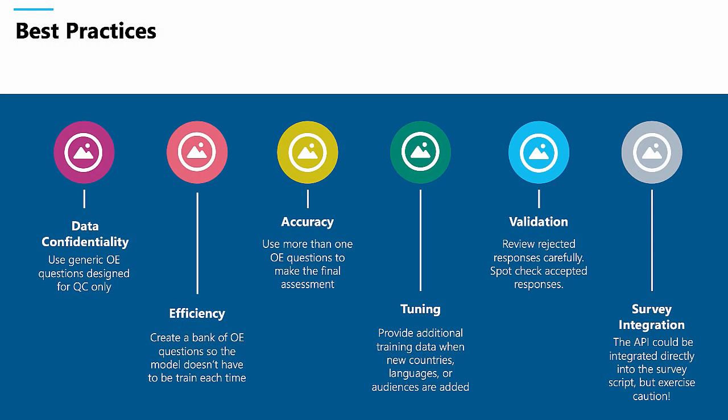We wanted to wrap up with some best practices, as this is completely uncharted territory and we are learning as we go. So number 1, about data confidentiality. There has been some discussion regarding the handling of data once it has been processed by GPT. So one way around that is not to use client data for something like this, but to use generic open-end questions designed solely for quality purposes.